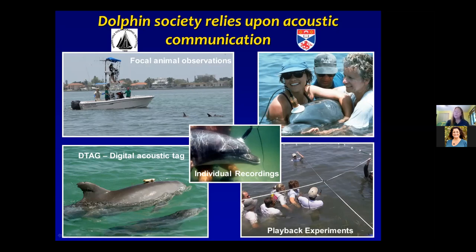In that controlled setting, we're also able to play back recordings to animals and look at their responses to understand what sort of information content and what context these different vocalizations might be important in. And these techniques are how we really learned one of the most famous things about dolphin communication, which is that they have individually distinctive whistles, which we call signature whistles. And I'll play an example for you in a minute.